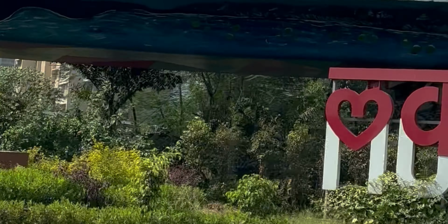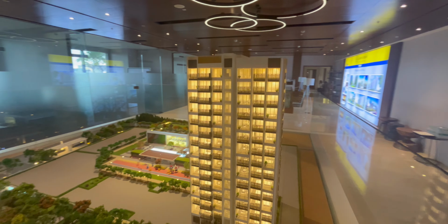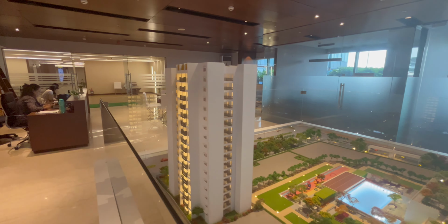We are at L&T West Square, Seawoods. Situated in the heart of Navi Mumbai, this project by L&T Realty is a true marvel, offering a blend of luxury and convenience. So without further ado, let's dive into its details.